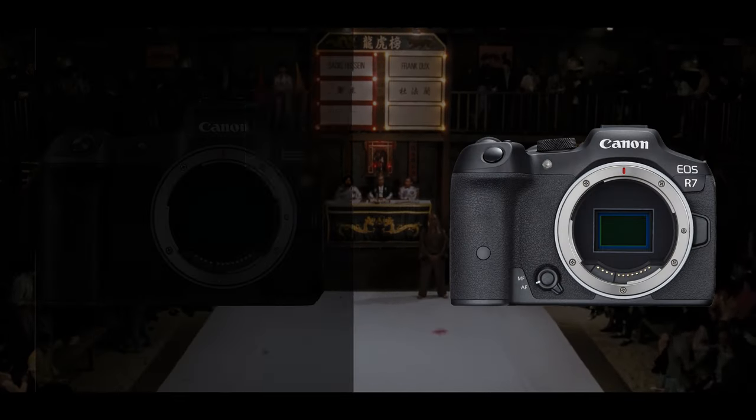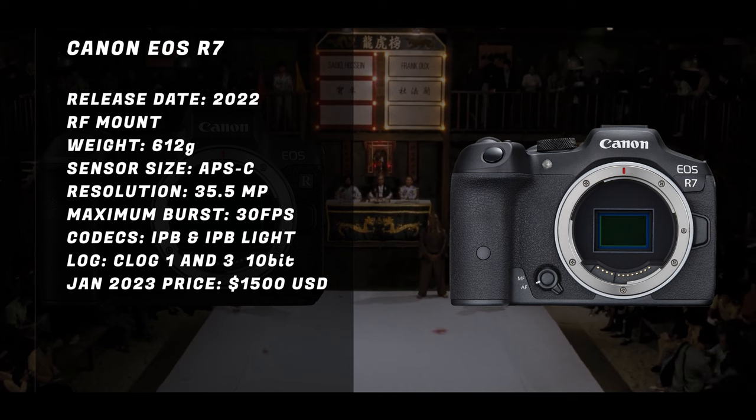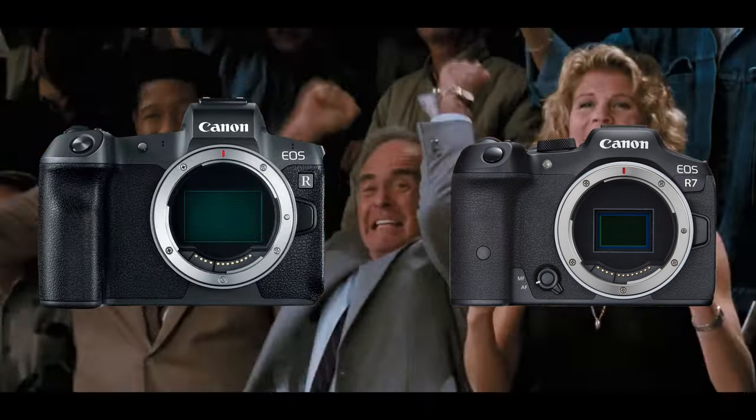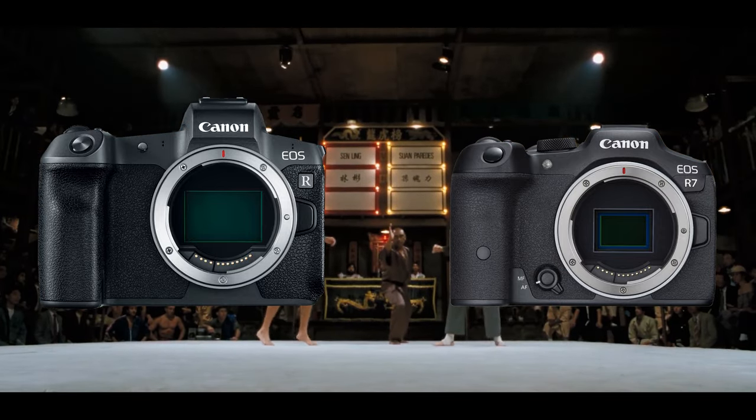On the right, we have the EOS R7, weighing in at 612 grams. Released in 2022, the EOS R7 features an APS-C sized sensor and can shoot at a blistering speed of 30 frames per second. It also has a 1.6 reach advantage with all lenses, allowing you to get even closer to subjects. Who will come out on top in this battle of two cameras at the $2,000 price range?